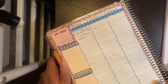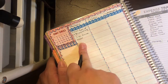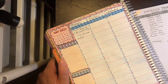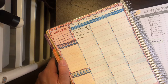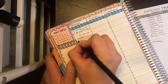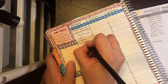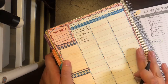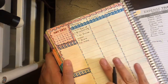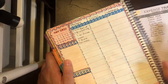And this week it's going to be a little bit different. Usually I start checking company emails. My boyfriend and I run a trucking company, but tomorrow it's Monday and I have to take my boyfriend to the airport. So at 7:30, I'm going to start getting ready. I'm just going to put get ready, because one of the things I don't like about my hourly layout is that the boxes are kind of small, and I like to write a lot.